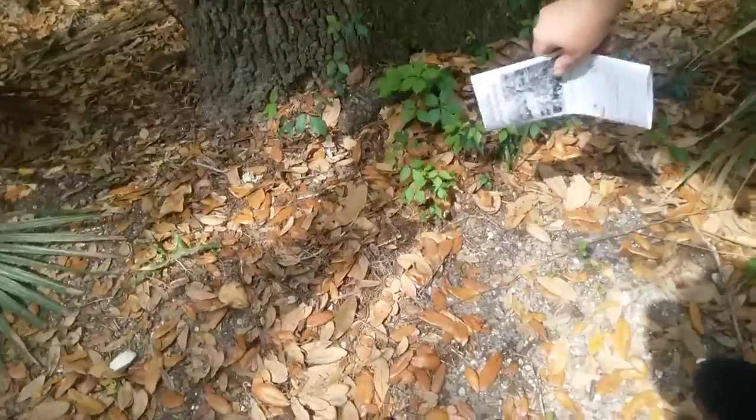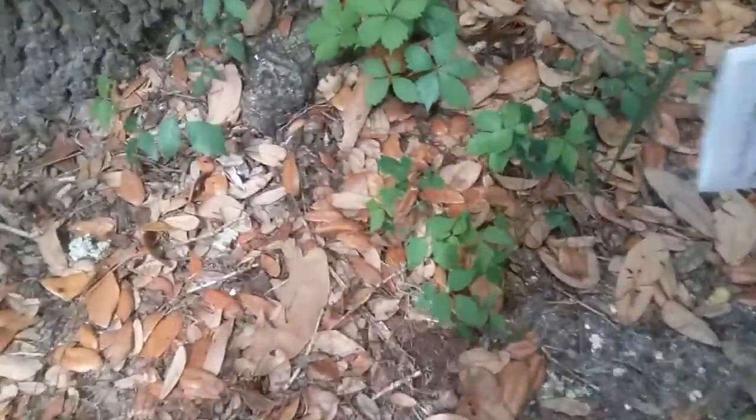Point yourself down to this plant. Never mind the lizard. Hey, lizard. That's a brown anole. Where did the lizard go? Tell me if you can spot the lizard. Pause the video if you can spot the lizard. There, we see the lizard.